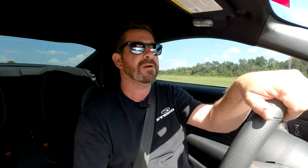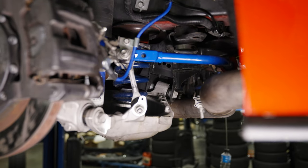Kind of like all three of our 2024s, not including the Dark Horse. We haven't done anything with that yet. But it's our coilover setup and adjustable ride height kit. Now, why do you need something like that?